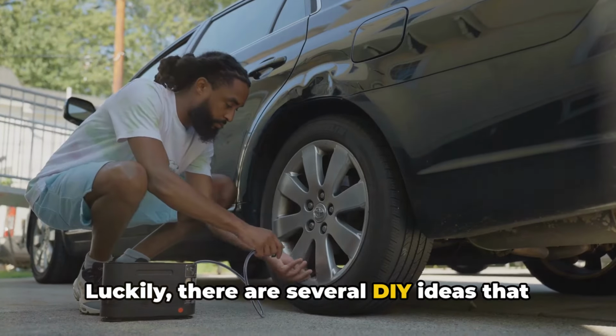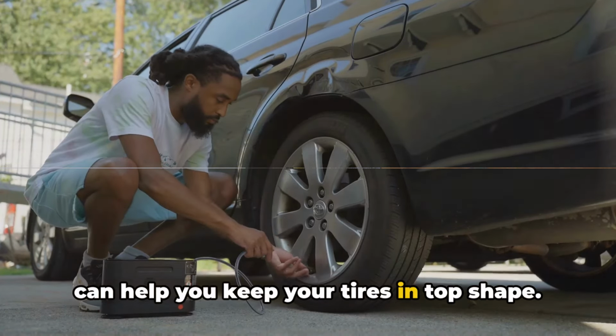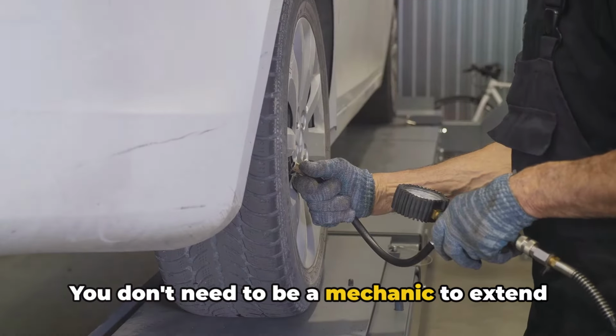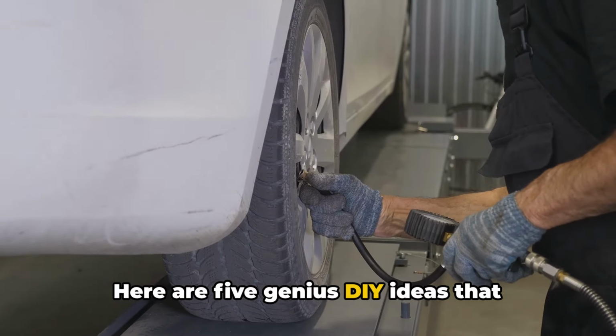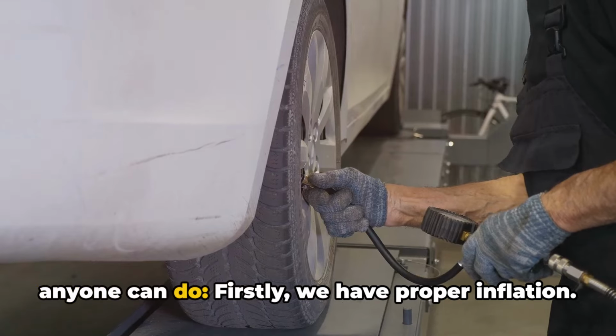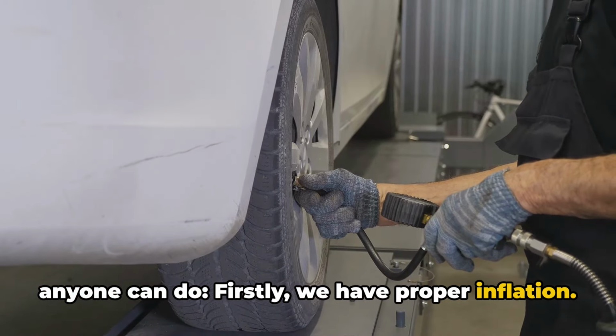Luckily, there are several DIY ideas that can help you keep your tires in top shape. You don't need to be a mechanic to extend the life of your tires. Here are 5 genius DIY ideas that anyone can do. Firstly, we have proper inflation.